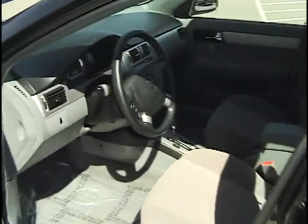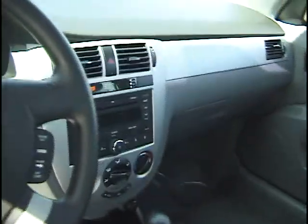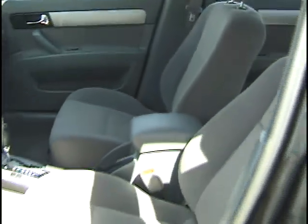Have a look inside. This one's pretty well equipped with power windows, power door locks. You have side airbags in this one. Also along with that, you have air conditioning and a CD player. And the audio system on this one is MP3 capable, so you could play your MP3s on this one right here.